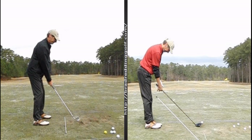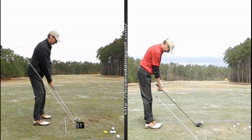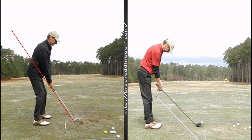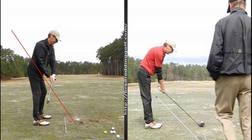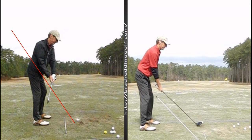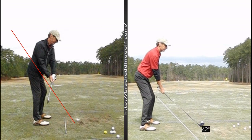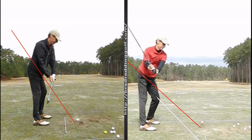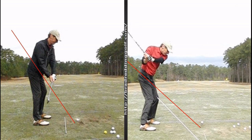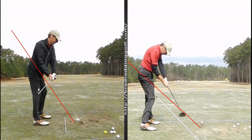So here's where he was when we first started. On the way back, very much inside, lots of hand action, wrists are bending here, not much turning going out of the back and chest and shoulders. His main goal here was to fix his driver, to get it better. And obviously this is very different, as opposed to this.